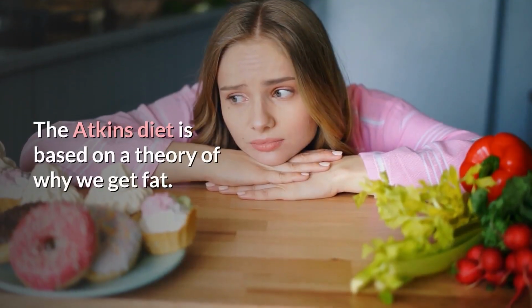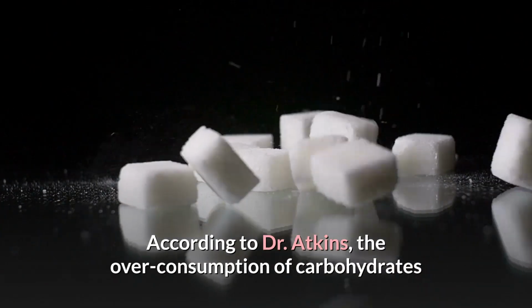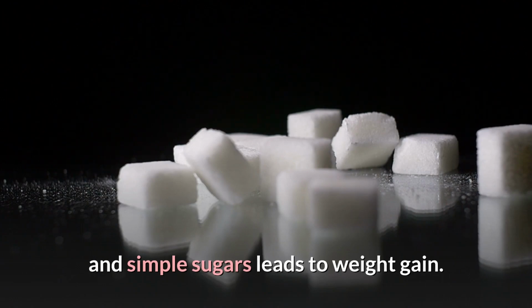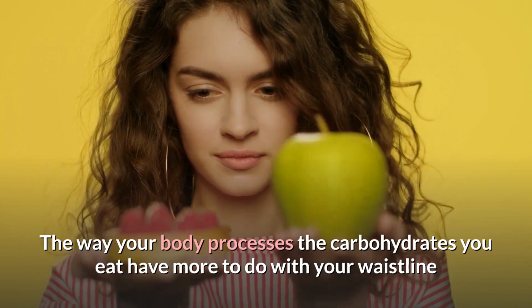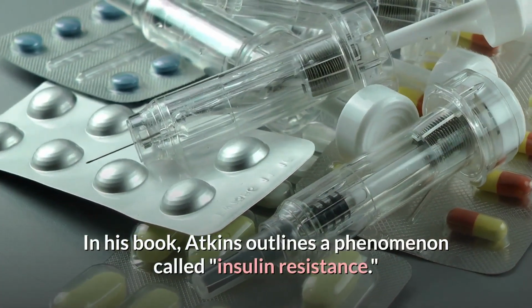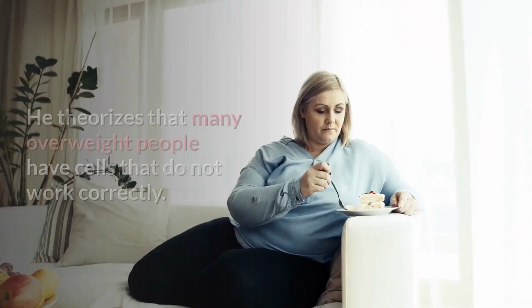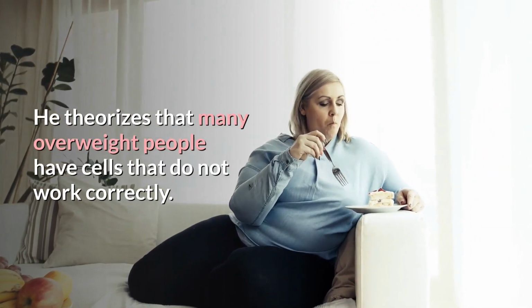The Atkins diet is based on a theory of why we get fat. According to Dr. Atkins, the overconsumption of carbohydrates and simple sugars leads to weight gain. The way your body processes the carbohydrates you eat has more to do with your waistline than the amount of fat or calories that you consume. In his book, Atkins outlines a phenomenon called insulin resistance. He theorizes that many overweight people have cells that do not work correctly.